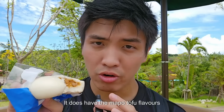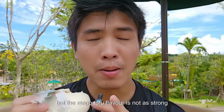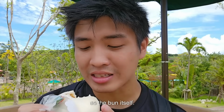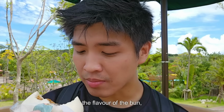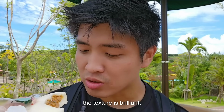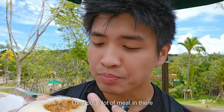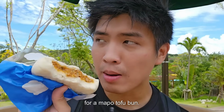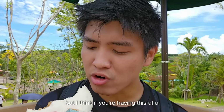It does have the mapo tofu flavors and the ingredients in it, but the mapo tofu flavor is not as strong as the bun itself. But overall, I love the taste, the flavor of the bun, the texture is brilliant, and they put a lot of meat in there. 650 yen for a mapo tofu bun may be a little expensive, but I think if you're having this at a theme park like Junglia, it's worth it. It's actually quite nice. 8 out of 10.